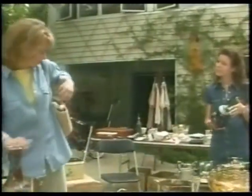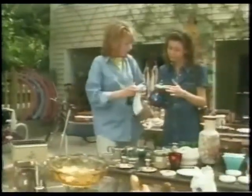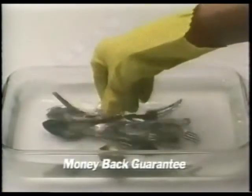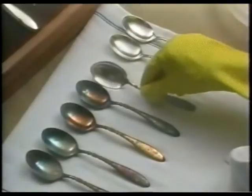Do you think this is anything? Meet the town's biggest yard sale junkies. Let's find out. It looks like we've hit the jackpot. TarnX instantly removes ugly tarnish from copper, silver, and silver plate.